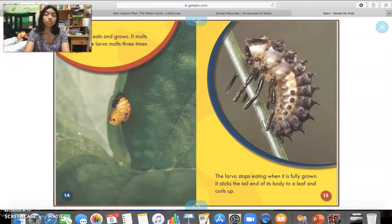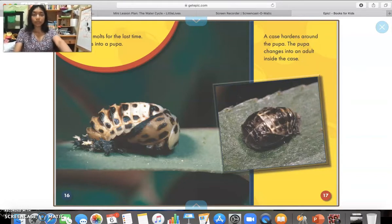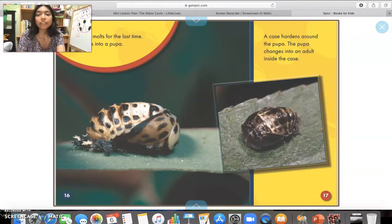So it says the larva eats and grows and it molts again. The larva molts at least 3 times. So it has to molt at least 3 times before it actually goes to the next stage. The larva stops eating when it is fully grown. It sticks its tail end and its body to a leaf and curls up. So the larva molts for the last time. It changes into a pupa. So this is when it is going to surround itself in a case and it's going to harden. So it hardens, and this is the 3rd stage, the pupa stage.